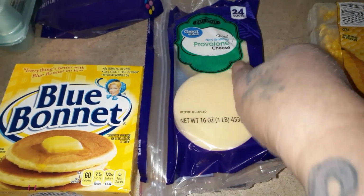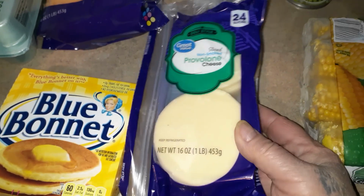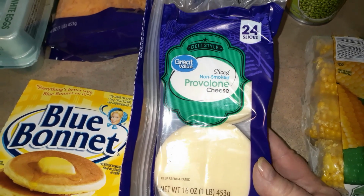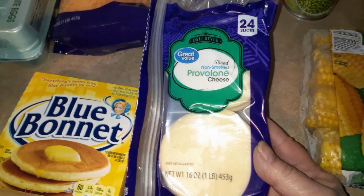This provolone cheese is for our steak subs. I ordered the 12 slices, but they were out, and so they upgraded to the 24, so that was the deal.